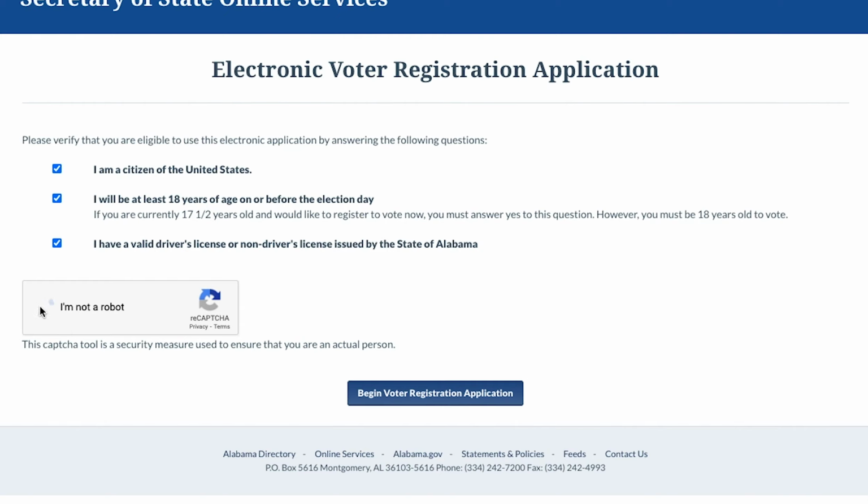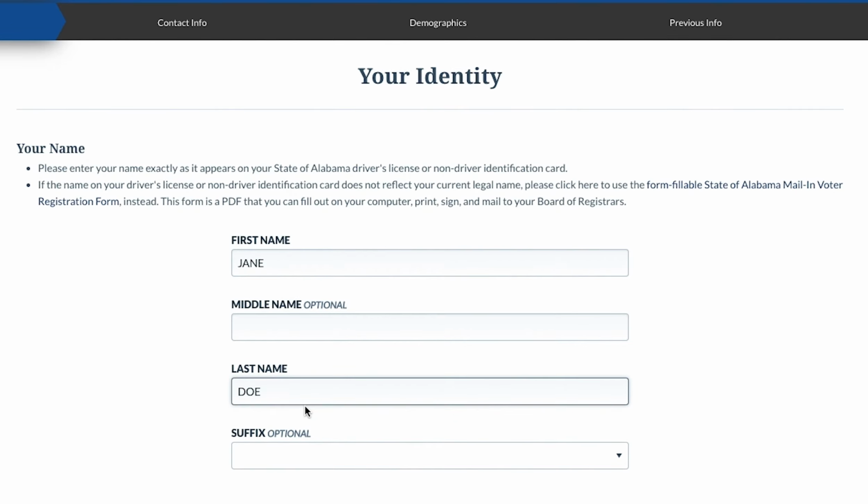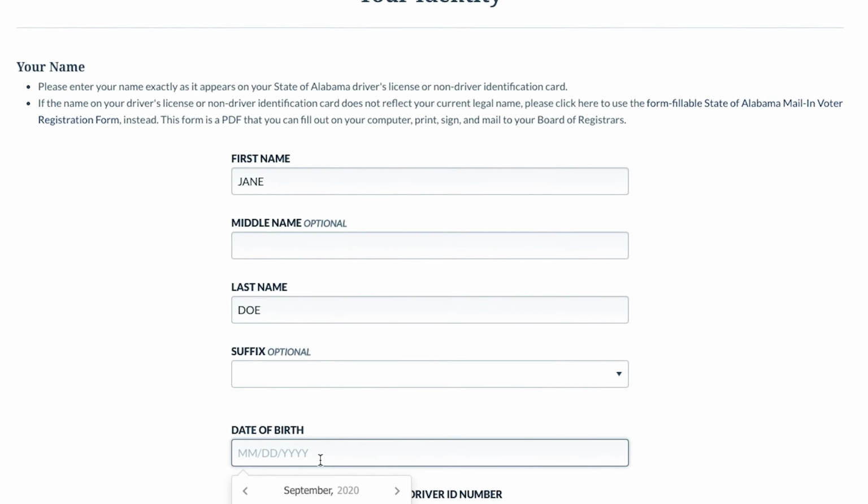If you can select these boxes, select I am not a robot, if you're not a robot, answer the CAPTCHA question, and proceed. Start at the beginning and answer the questions truthfully. When you submit your application to register to vote, it's a good idea to print or screenshot the confirmation page for your records. You will also need to check your email for a confirmation that the application has gone through.